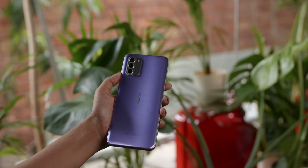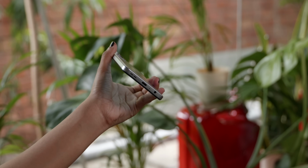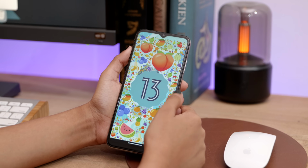I don't know if they're going to be pushing the DIY aspect of it too much in India, but the fact that this phone is designed to be repaired quite easily is a good thing, which means that the phone will last you a long time, and also you're getting 2 years of software updates, and the phone runs Android 13 out of the box.